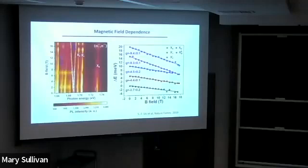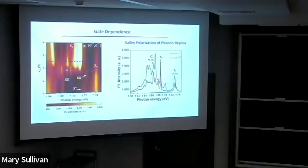We can also measure the G factor. One thing I forgot to mention is that a dark exciton has a fairly large G factor, roughly 10, much larger than the exciton. The exciton G factor is roughly 4. If you measure this replica state, it's exactly the same as the dark exciton. Again, another evidence it's a copy of the dark exciton.